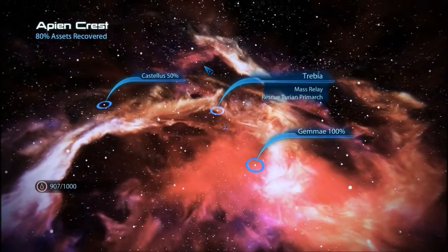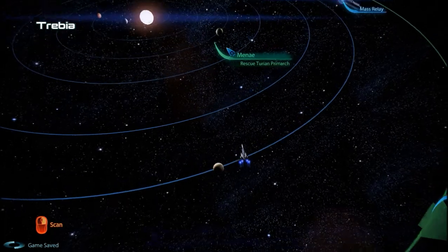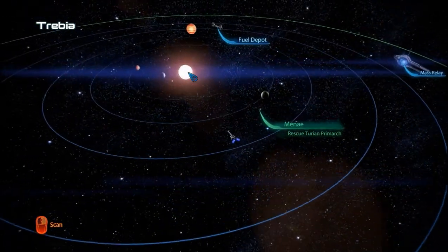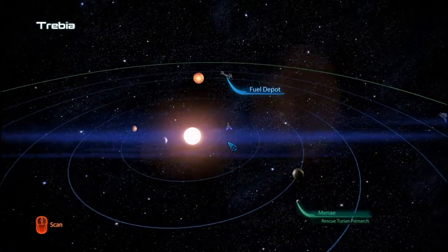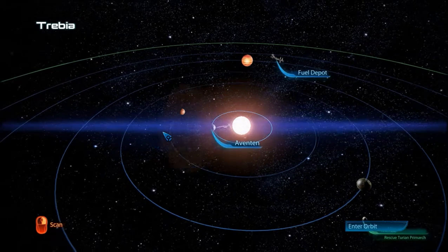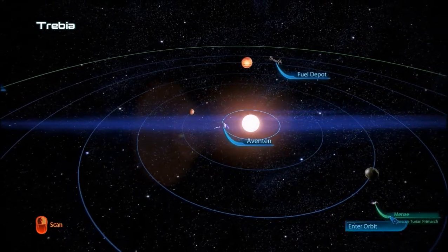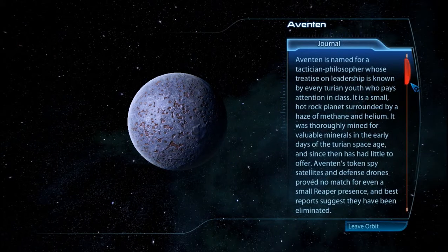Back to Trebia. Okay, let's read the planets. I don't think we're gonna search the system though. Well, maybe I can do a couple of little searches, but I don't want to search the entire thing because then Reapers are going to be chasing me when I'm trying to dock on Menai. Okay, this one is Aventen.